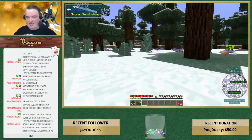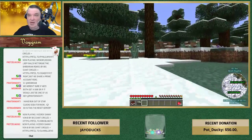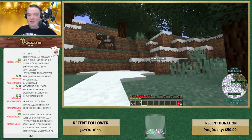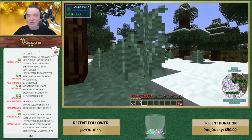So is this the reset server? This is the brand new Coop Life 2 server. Nobody has really, well, actually it's a lie. Somebody has done something. Mr. Fergcraft stepped on last night and made some progress. Some other folks have gone out and settled, found some new places to claim their own.